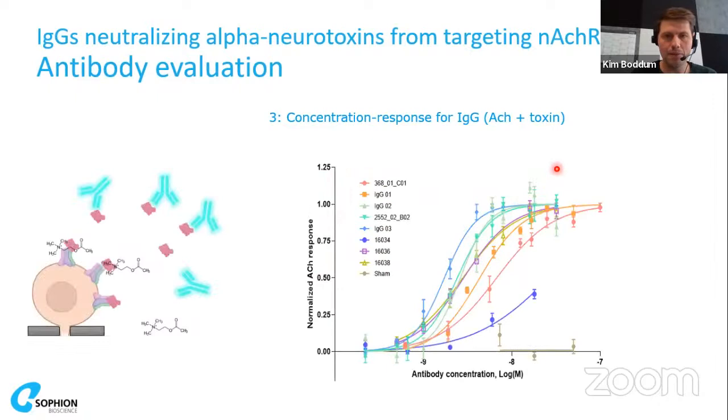This was developed not only to see whether it was possible to neutralize these toxins, but also to see if we could improve the neutralizing effect. So by plotting the dose response, here we have antibody concentration, so a higher concentration of antibody, then a larger fraction of the acetylcholine receptor response will be restored. And the more left-shifted curves, the antibodies are having a more neutralizing effect. So this is a way to evaluate the antibodies. So which of them are having the largest neutralizing effect?